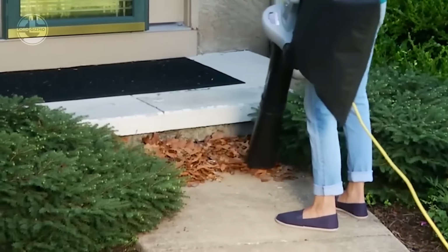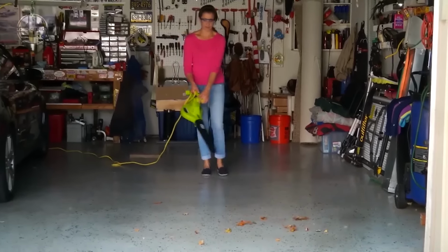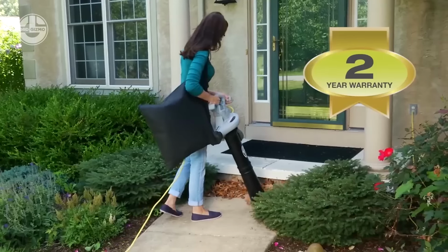This machine is equipped with an interchangeable tube design, which means that it can transform from a 250 mph blower to a mulcher with a superior 16:1 mulching ratio. Even when it is a blower, it ensures operators of a quiet operation with its 14-amp instant start electric motor.